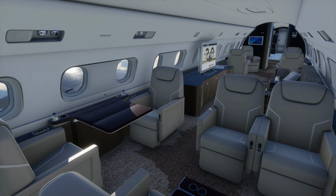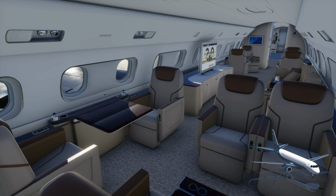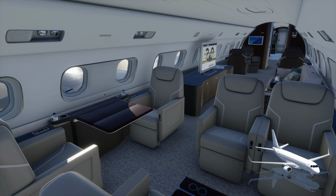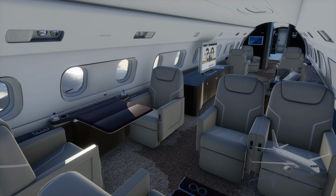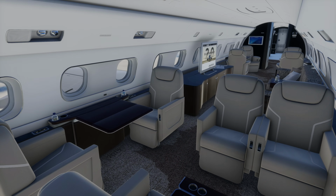Another great thing is that every livery included in the Lineage package will have a different interior. Plus, I created the paint kit for the cabins so that community painters can create their own cabins. I've seen many people already customize the Lineage, and it's really cool. But let's have a look at what the cabin looks like at night. So let's change the time to night.